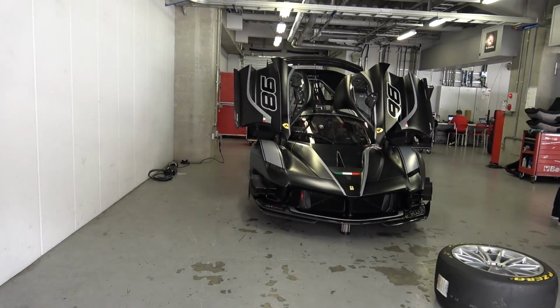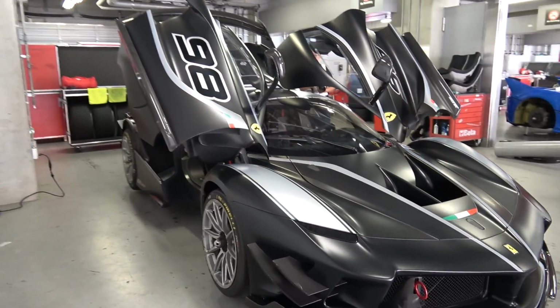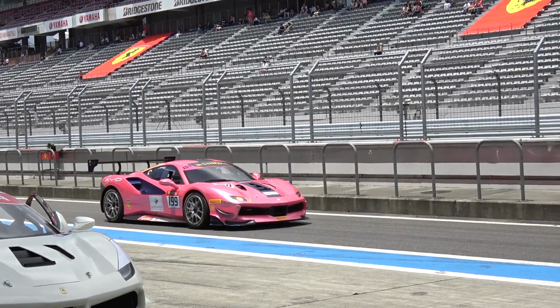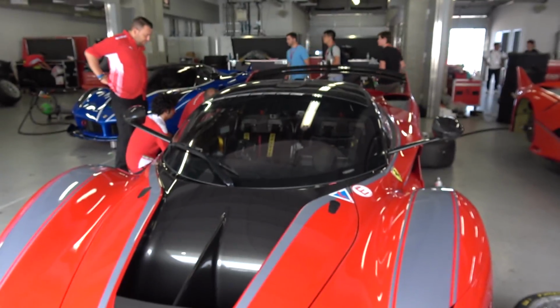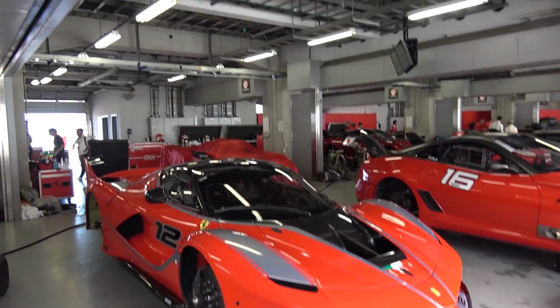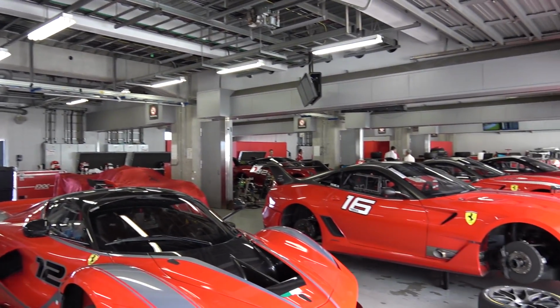Taking a quick look at some of the FXXK Evos up close and personal here in the pit garage. They're currently racing the 4AA Challenge Series, so guys rocking it in pink. Mr. 199 over there, yes. Now, the astute viewer will be wondering, where are the regular FXXs that are based off the Enzo? It's right there under wraps. It crashed yesterday, and it's the only one here, guys.